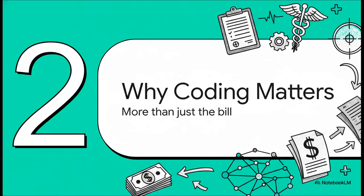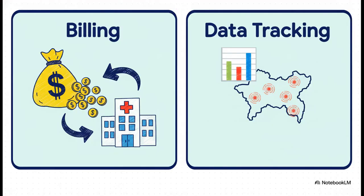So, you might be wondering, why have this super complex system in the first place? You're probably thinking it all comes down to money. And, well, that's a big piece of the puzzle for sure. But the real impact of these codes goes way beyond just your medical bill. Medical coding really has two main jobs. On one side, yes, it is the absolute backbone of billing. These codes tell insurance companies exactly what was done so they can pay the doctor or hospital correctly. But on the other side, and this is huge, it's a gold mine of data for public health.